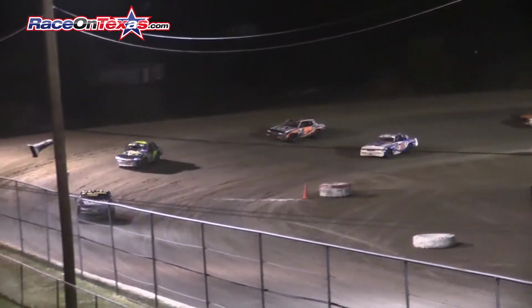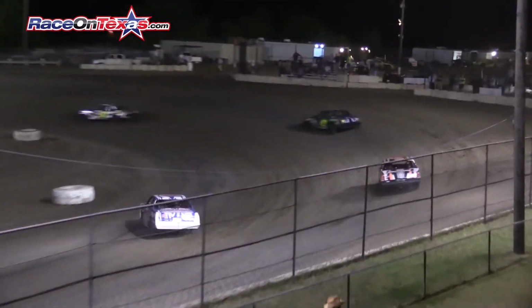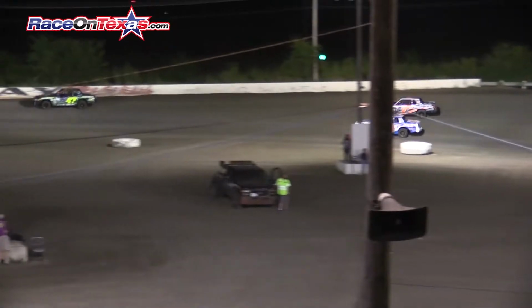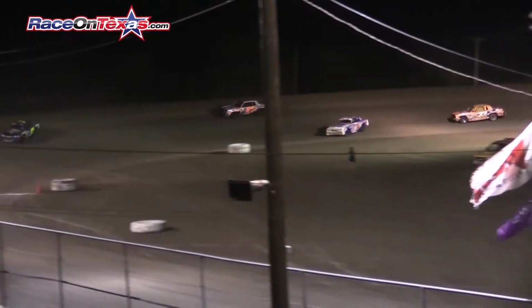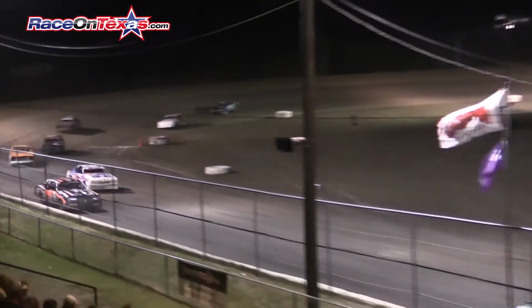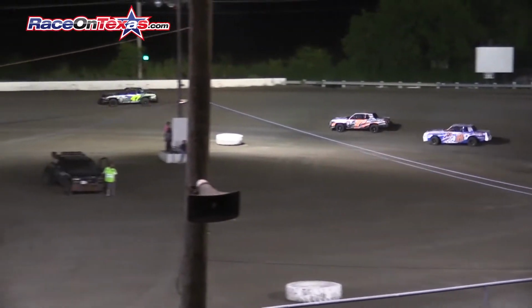Best battle on the track, car for 3rd and 5th. Still door to door. Hayden Wade driving in there a little hard, getting it sideways, trying to get whatever he can on that bottom side. 75 of Wesley Warren now gone to the bottom.